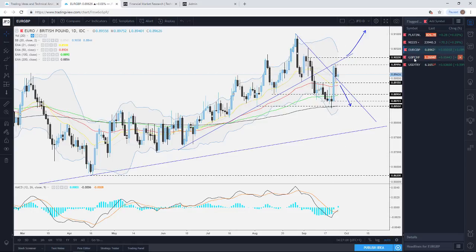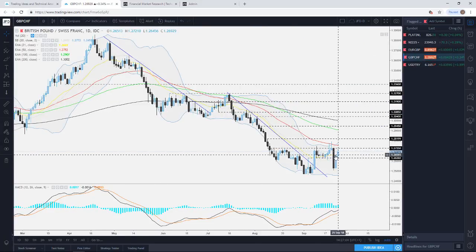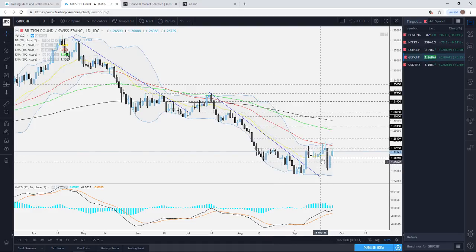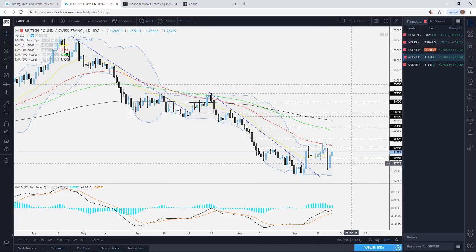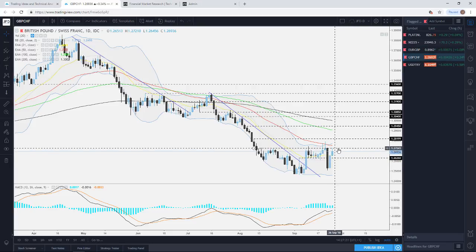Let's jump into GBPCHF very quickly before I run out of time. And again, this is something similar here. We can see that now the pair is stuck within this little range between the 1.2626 on the downside and the 1.2725 area on the upside. So we're stuck in this little range here.